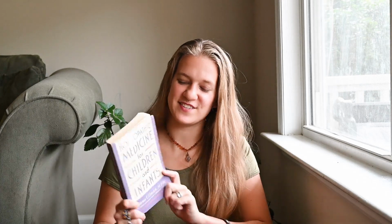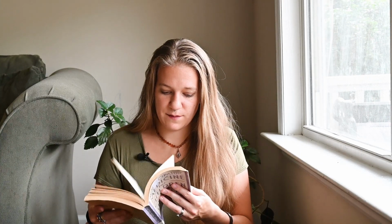Another thing that I'm giving my daughter is homeopathy. Big fan of homeopathy. Of course, this book, Homeopathic Medicine for Children and Infants. If you don't have this book, what are you even doing? Go buy this book. I'll link it below. I reference it with every illness that my kids get. So I flipped to the cough section.